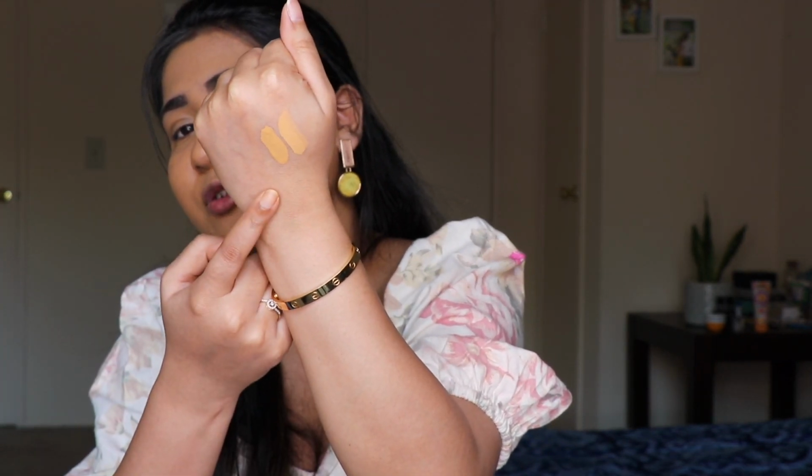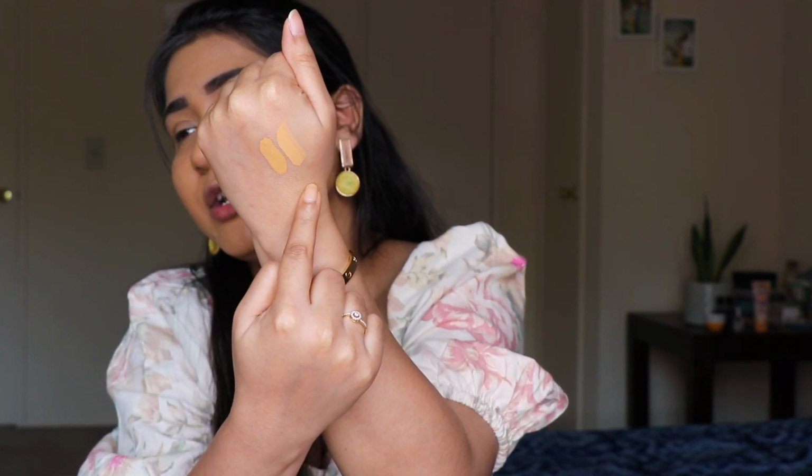So literally, if you have a 320W foundation, you can go with 320W concealer and highlight with it, because that's a little lighter than your foundation and it has that same warm tone. So let's see how the brand describes the color of the concealer. The brand describes the 320W shade as medium with warm golden undertones, just like the foundation.